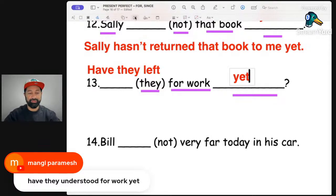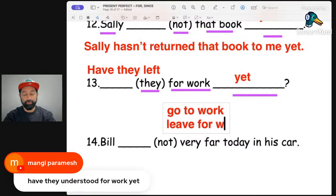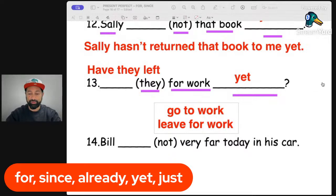And so a lot of times, and I mentioned this yesterday, you go to work. That means you're talking about the action of going from your home to your office. And then leave for work. This is just talking about leaving the house, because the eventual destination will be work. But the action of leaving the house means just opening the door and leaving. But go means that you're already in the process of moving to the office. Maybe you're 50% of the way there. Maybe you're almost there. Leave is talking about the movement outside of your house. All right, so that was a tricky one.